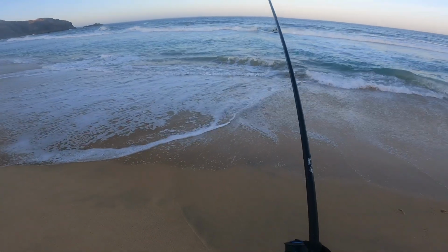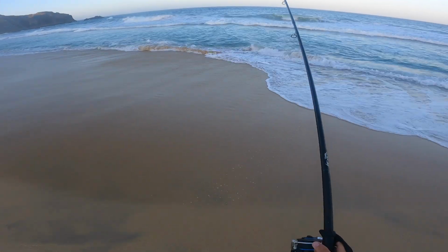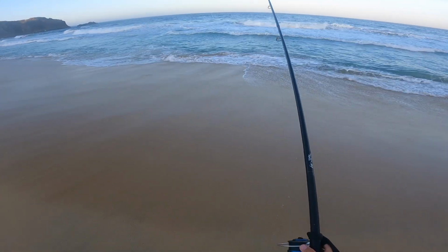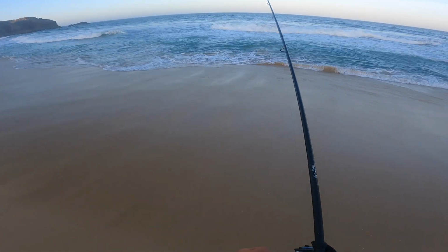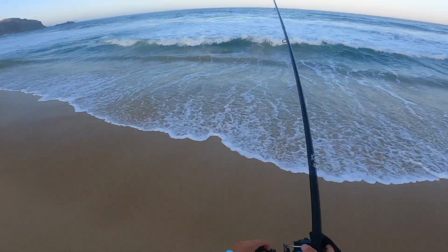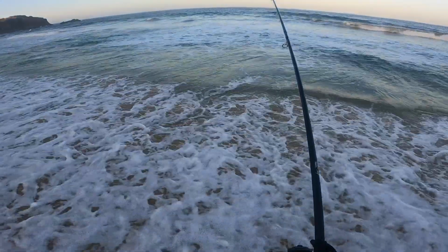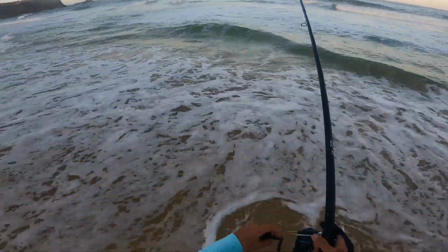One of the secrets of the swim bait game right here is to swim it really slow. Do not burn the swim bait in. There's so many waves and stuff is getting pushed around, and it has really nice action just like that. As long as your line is tight, you're moving it fast enough. And these snapper, they like it nice and slow.